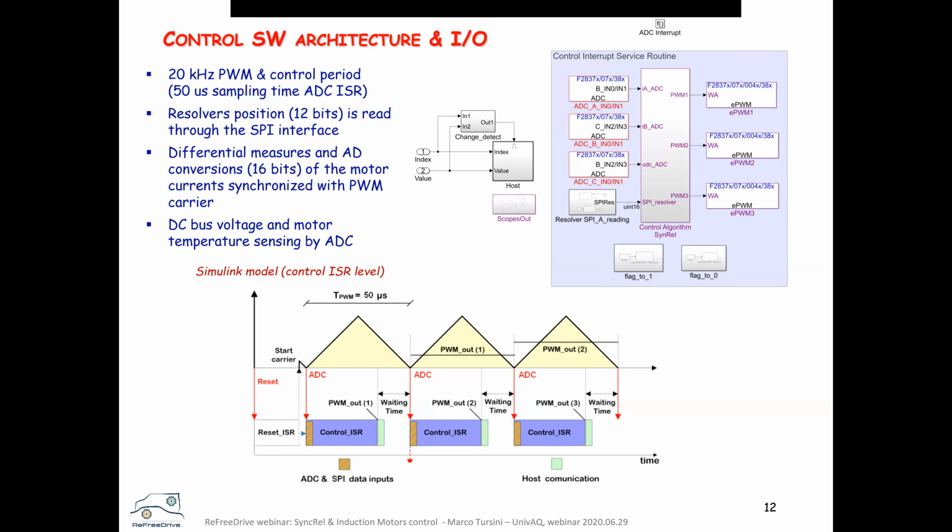Currents and DC voltage are inputs from the 16 bits ADC converter and 12 bits resolver position. The resolver is used both for the synchronous reluctance and induction motors. This information is input from the serial peripheral interface at each control period.